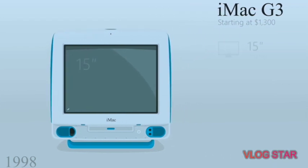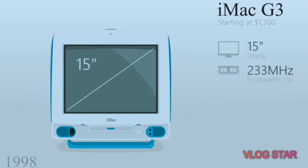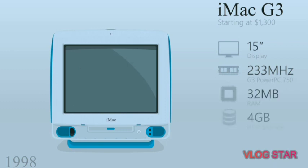Among the G3's features were a 15-inch display, a 233 MHz G3 PowerPC processor, 32 megabytes of RAM, a 4 GB hard drive, and an ATI Rage graphics card with 2 megabytes of video RAM.